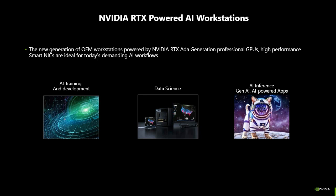So there's this new generation of OEM workstations. The HP Z Sapphire Rapids systems were released this year. So the G5 desktops, which some of you are probably familiar with and hopefully have had some training on. Super powerful CPUs along with super powerful GPUs are able to do these really incredible workflows. Things like AI training and development on a workstation, data science, which we've been hearing about for a long time. And then cool new things like AI inference, Gen AI, and AI-powered applications, which we kind of touched on earlier.